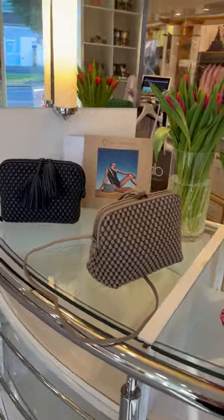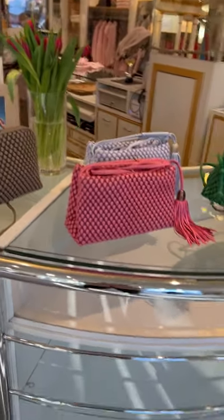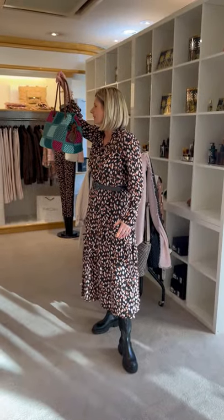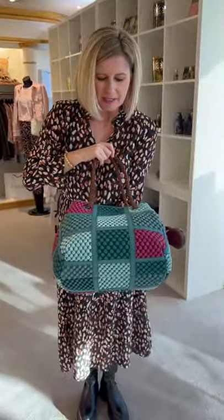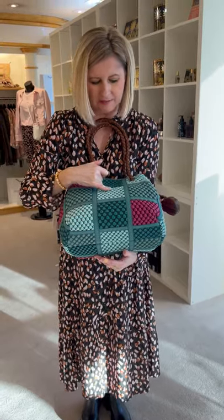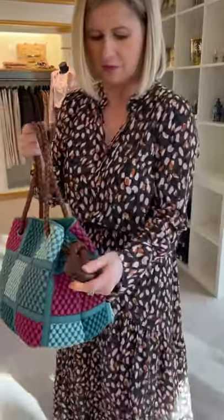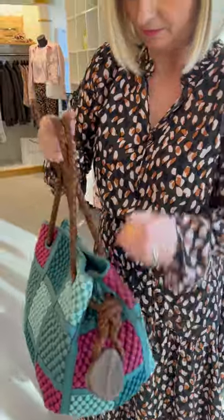So we've got a fantastic, stunning bag. The name's gone from my head. Patchwork. The patchwork, that's it, thank you. The patchwork bag. It's got this wonderful colour, which is called plankton. And then we've got the sea green, and then fuchsia pink with it. So it's very different. And then this wonderful horn little piece here.